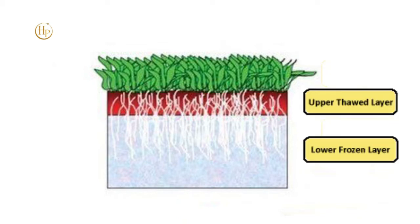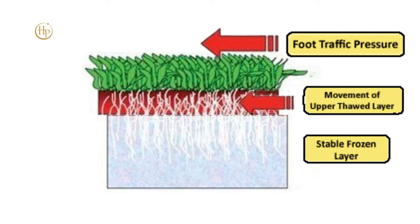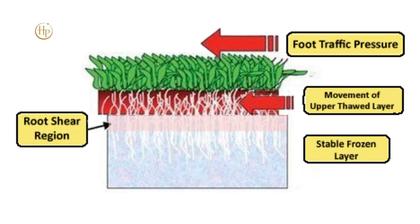When the temperature rises, the grass surface and the top layer of the root system can thaw out, leaving the rest of the roots still frozen. At that critical time, walking across the green can put pressure on that top thawed section, causing it to move and the grass roots to shear just under the thawed layer.